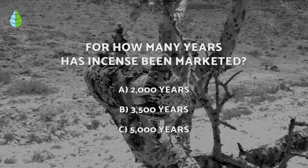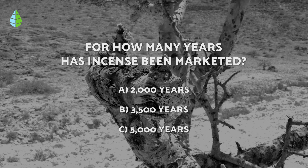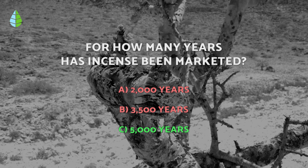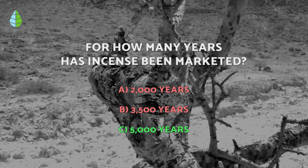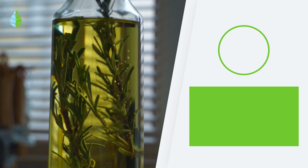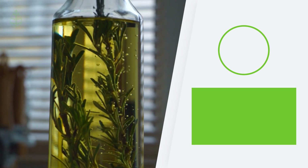And circling back to the question we asked you earlier, have you thought it through? The correct answer is C. The incense plant holds the distinction of being one of the oldest traded commodities, with a trading history spanning over 5,000 years.